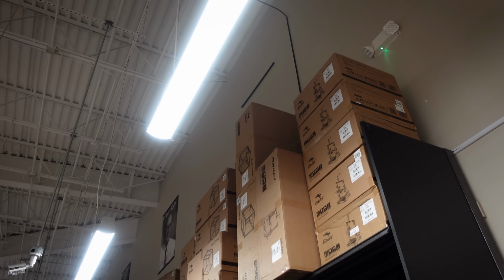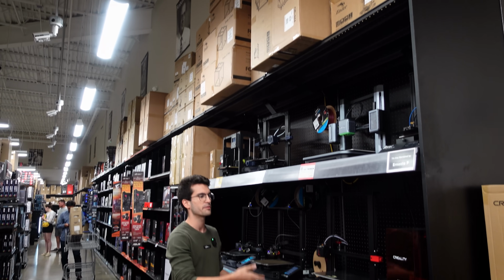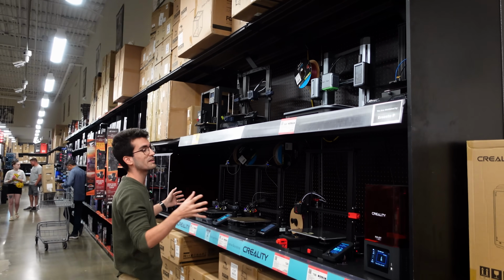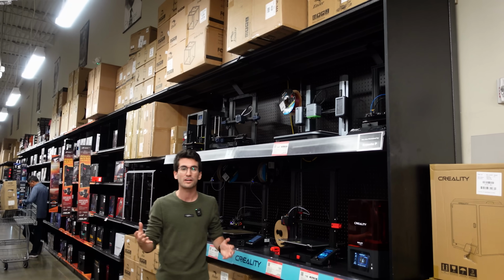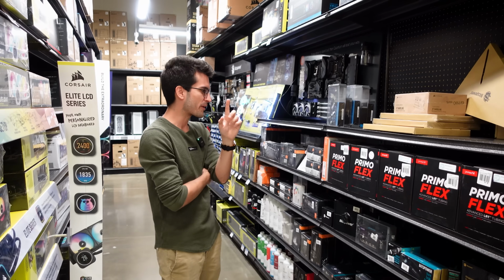And a bit tangent to gaming PCs, you've got 3D printers, tons of them, you know, the Ender, Creality printers, Anycubic, I mean, they got tons of them. And this is just one tiny section. They have many on display as well, so you can see them running real time, again, before you drop the cash.